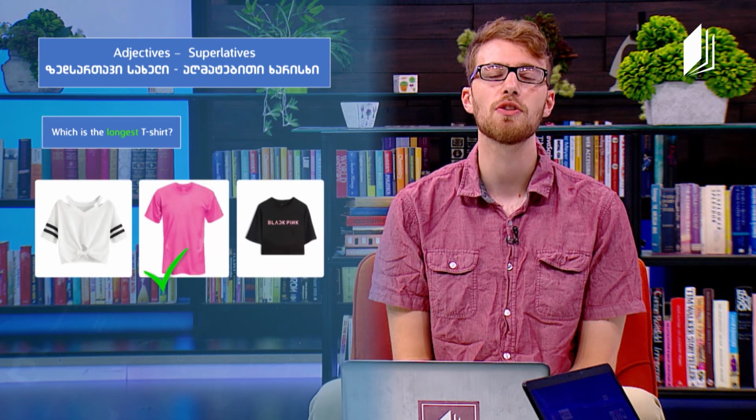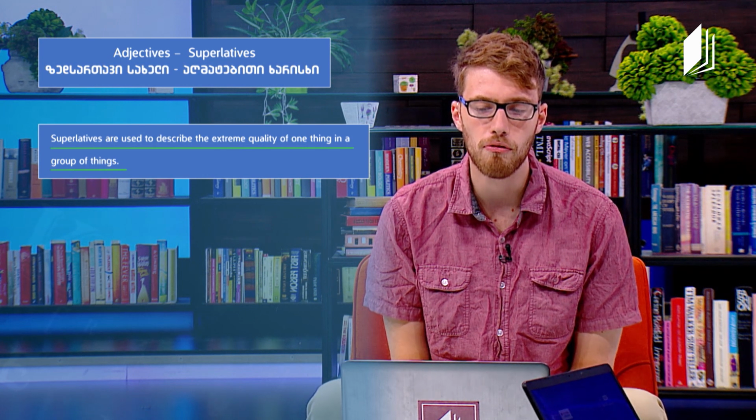So can you help me out again? Which is the longest t-shirt? Which one is it? Oh, that's right. It's the one in the middle. So adjective superlatives are used to describe the extreme quality of one thing in a group of things. So this t-shirt is the longest.